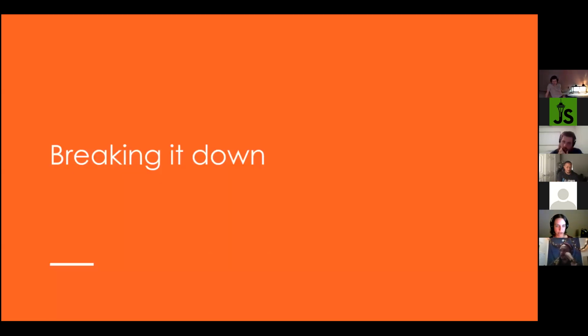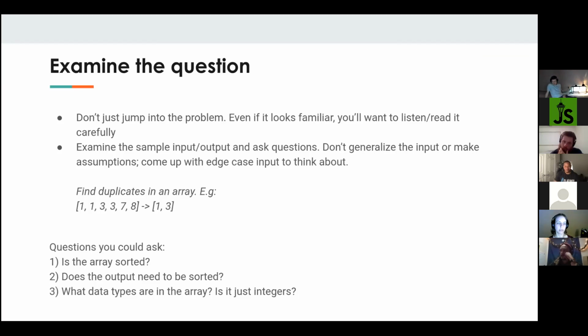So now we'll dive into step by step what that looks like. First, they're going to ask the question. They're probably going to paste it into the shared code editor and read it out loud and walk through some examples. It's important to not just dive in, as I've mentioned. If it looks familiar, it might be, but it might not be. So you want to be careful.